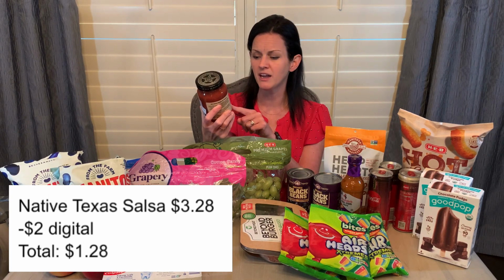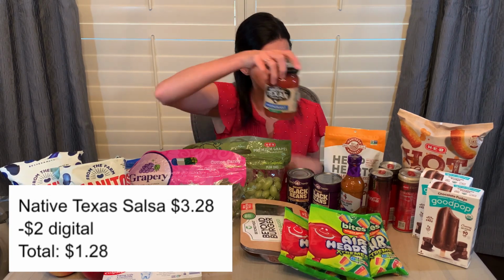I noticed this digital coupon for these native Texas salsas, a product I've never tried before. They only cost $3.28, but the coupon was for $2 off. So that makes these only $1.28 for 16 ounces, and that seemed like a great price. If you've tried this, let me know. I ended up grabbing the restaurant mild. There were a number of different ones that you could purchase.